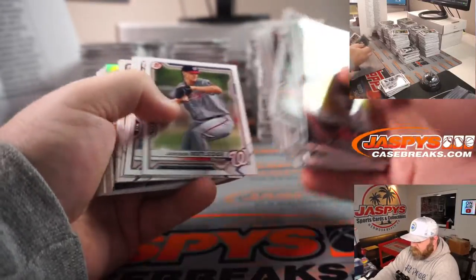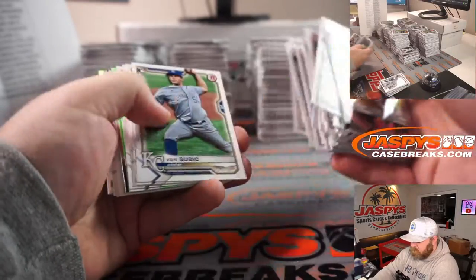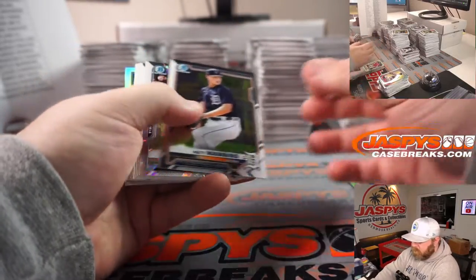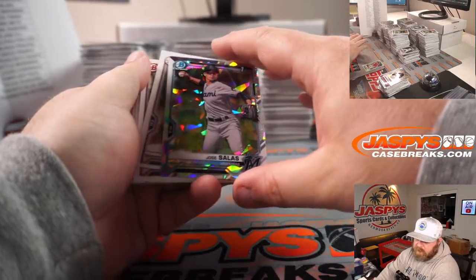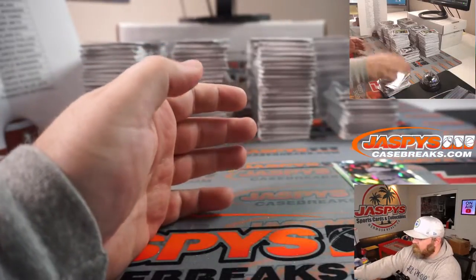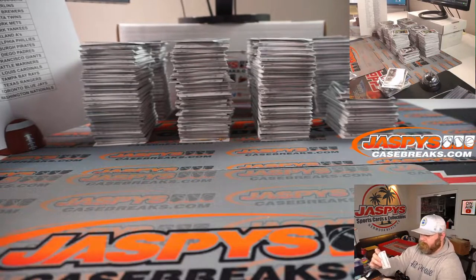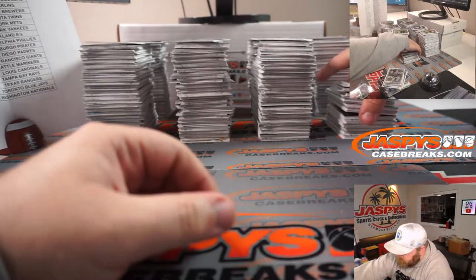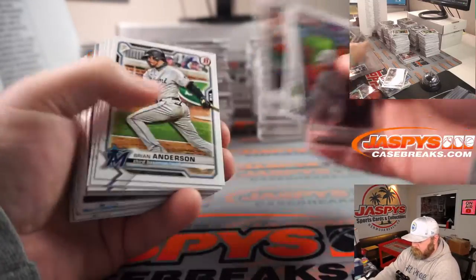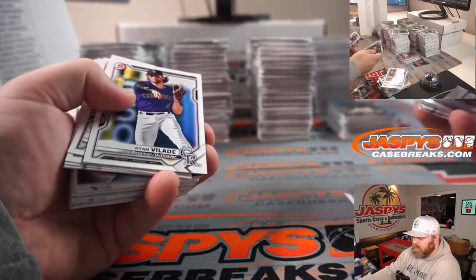Bobby Witt Jr. for the Royals. Debbie Garcia, Yankees. Yadier Molina, $3.99 for the Cardinals. Josh Melton. And Jose Salas, Atomic for the Marlins. Mark Bissett. And Heston Kerstad for the Orioles. Jeffrey Schiaffetti. Maximo Acosta for the Rangers. Tony Barkey. Emerson Hancock for the Marlins. Blaze Jordan. Not Marlins, Mariners on Emerson Hancock.